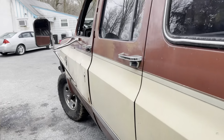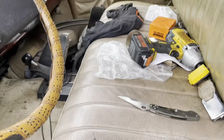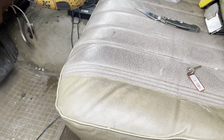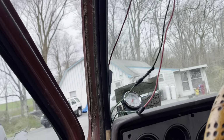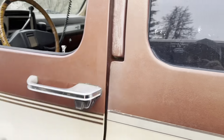So, got a good bit to do. Gonna need to get these seats reupholstered at some point, starting to tear through from the sun, cracking. These seats were mint. Yeah. Got glow shift pillar gauges that we need to get up in here. Gotta get her nice and cherry.